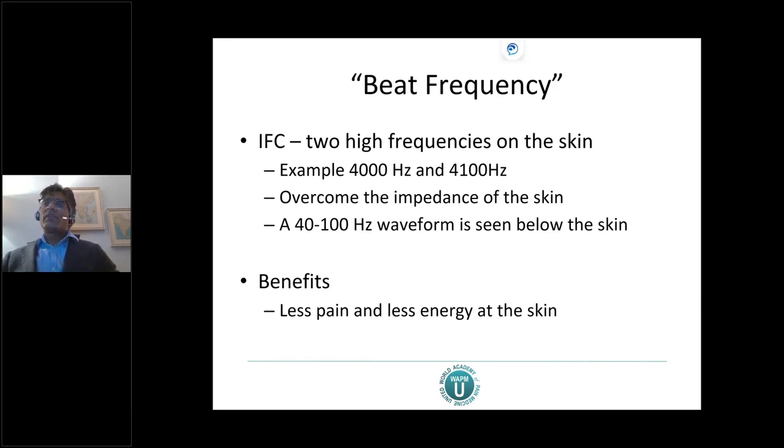So, for example, if you run a frequency of 4,000 hertz or 10,000 hertz on the skin, eventually that wave will come through the skin. That frequency and energy will come through the skin a little bit easier than they would if you only ran a 40 to 100 hertz form like conventional TENS.